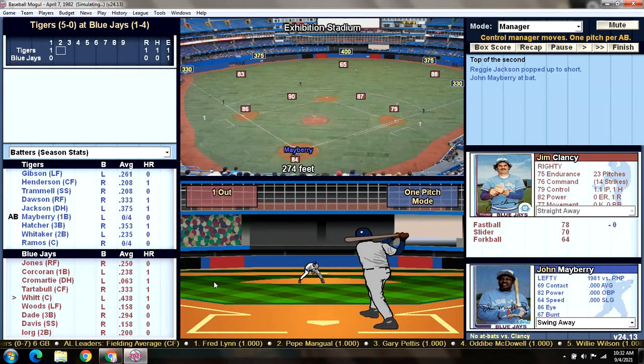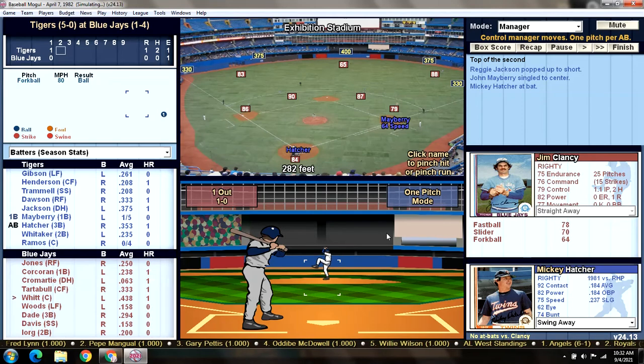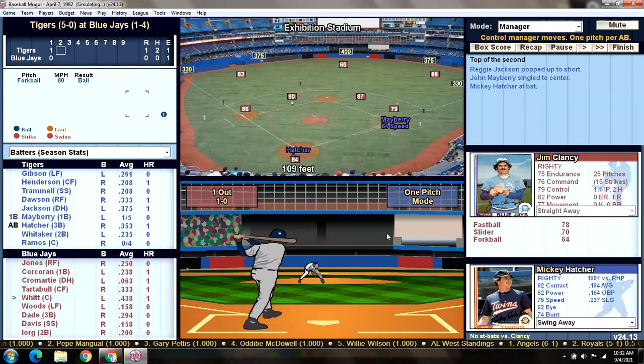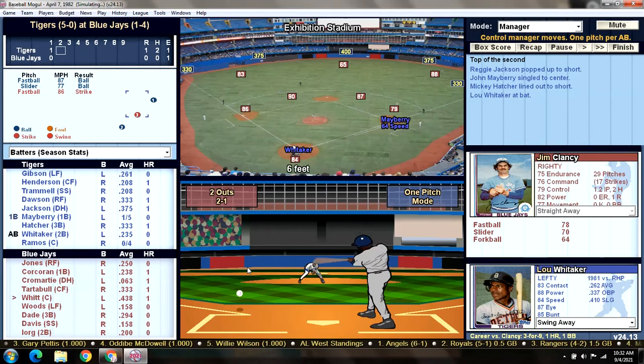And there we go. Base hit, his first hit in a Tiger uniform. So Mayberry on first. 2 hits for Detroit today. Here is Mickey Hatcher off to a solid start. We're going to let him swing away. And a line drive to Davis at short. There's 2 down. He's going to leave it up to Lou Whitaker here to get the Tigers a 2-out rally.